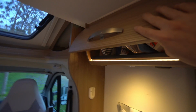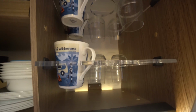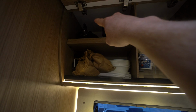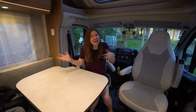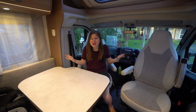Tons of cabinet space. And up here is where you'll have your coffee cups, all your glasses, and this is my pastry drawer where I stuff all our pastries for tomorrow, coffee plunger, which comes with the RV, as well as our kettle. We have rented RVs in a lot of different countries, but as soon as we walked into the Wilderness, I was amazed, again, even though we've rented from them before, at how nice the RV looks.